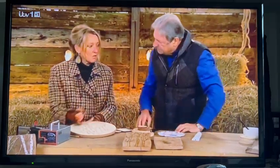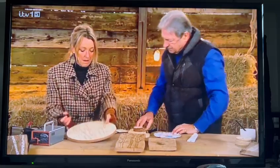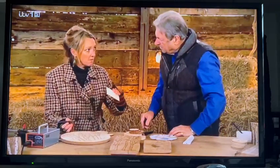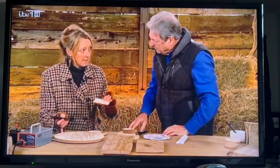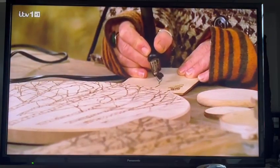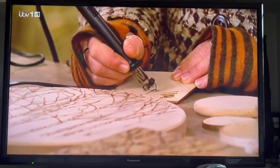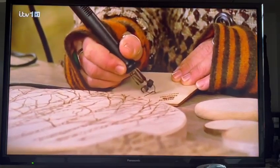So different woods require different temperatures. So a birch ply, which I was just using, is softer. Yeah. So you need to turn it down to get a line. I'll just show you. Yeah. So it's like gliding, and it's just an experience, isn't it? It's just practice and seeing what works on which wood.